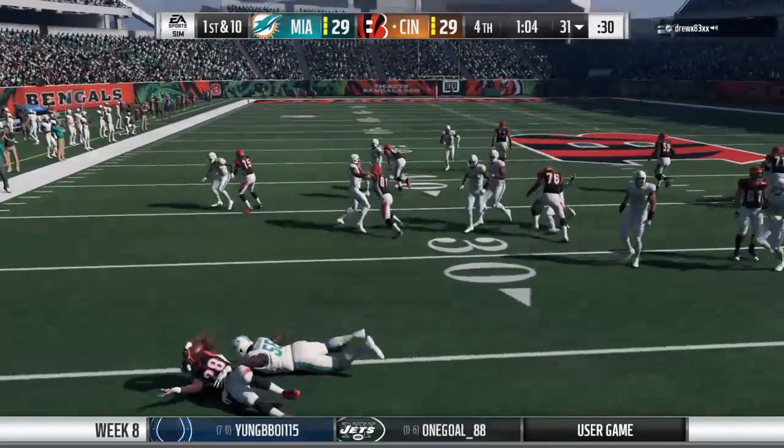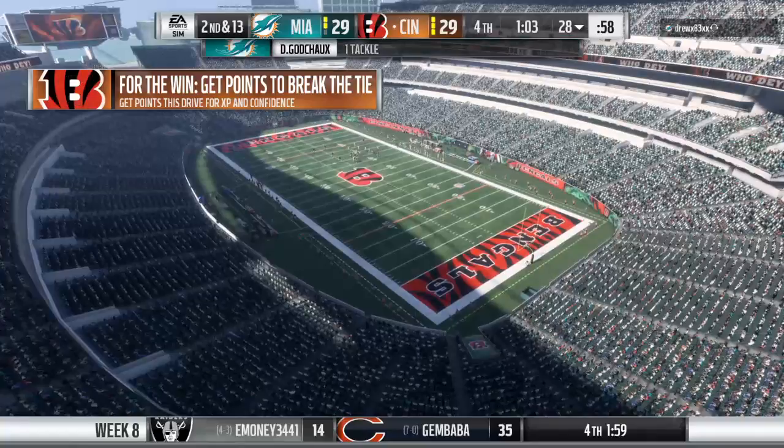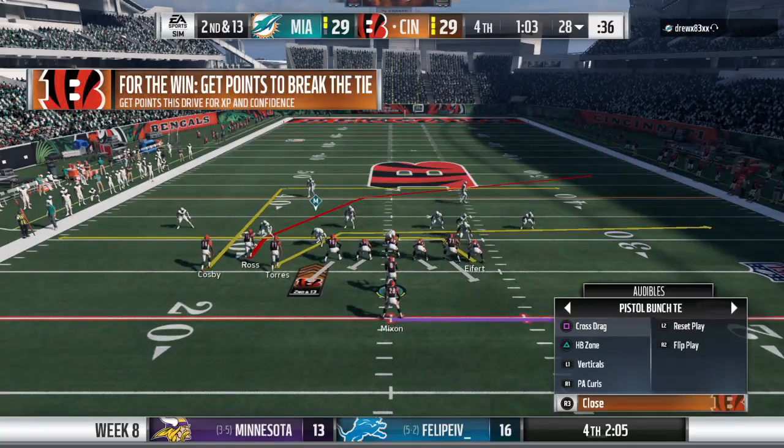And all they're trying to do now is pick up yardage in good chunks and get out of bounds to stop the clock. If they end up running a play and get tackled in bounds, they're worried the clock may run out on them and finish the game. Yeah, they'll have to be careful how they handle this.